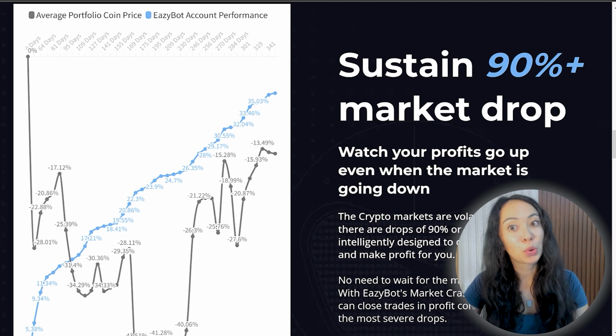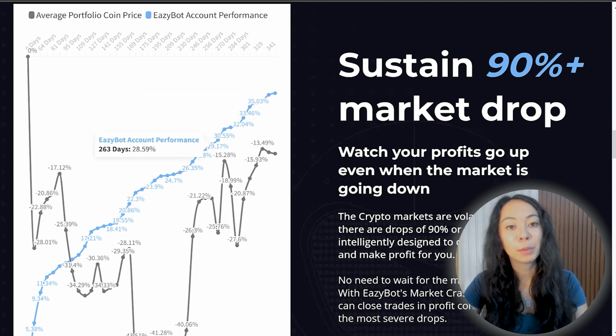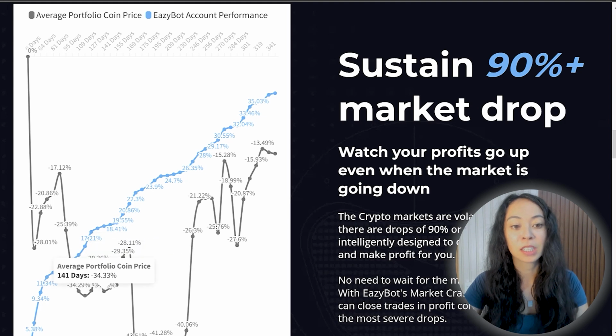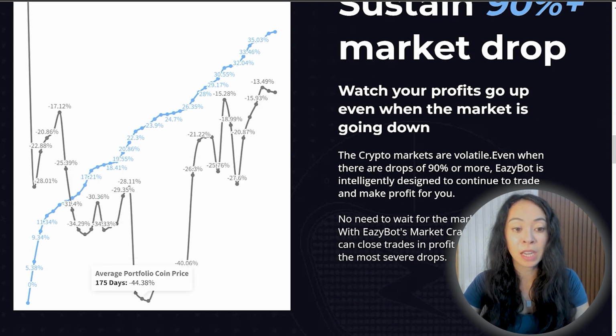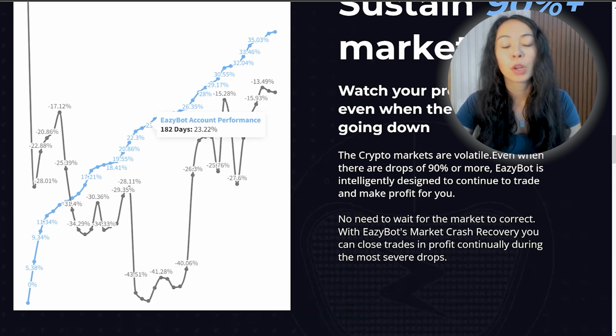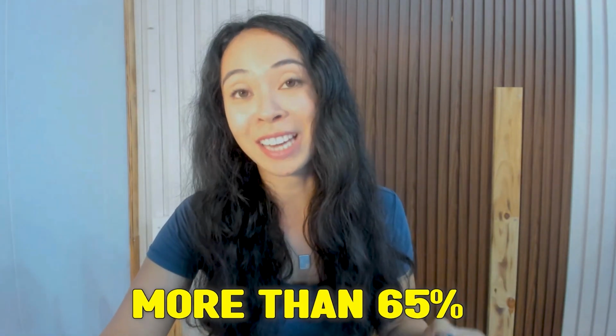Eazybot performed really well when it comes to the first 1 year they started, and they still do perform well, but here they made a graph from the first year, and the gray line, as you can see, is the market price if you would have hodled the portfolio. So you can see, well, sometimes the market dropped more than 44%. With Eazybot we would have made 24% profit. So this is more than 65% difference, which is huge.